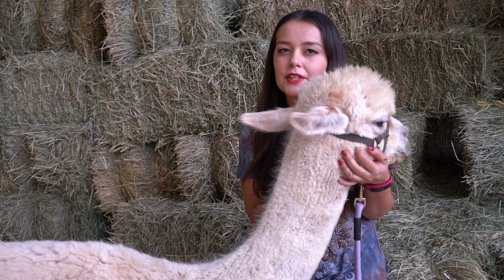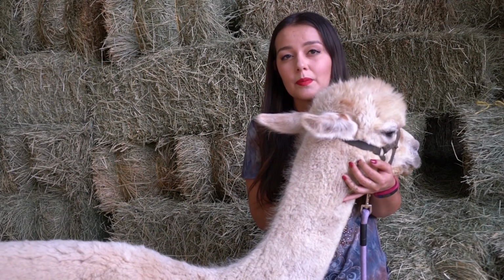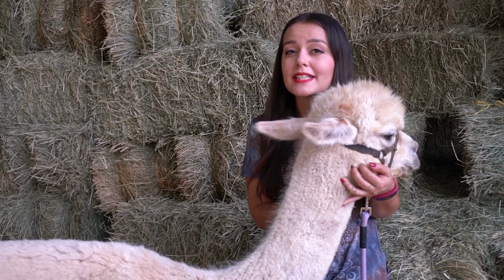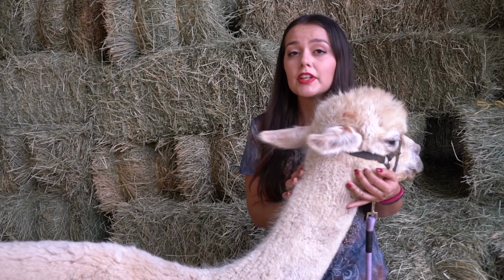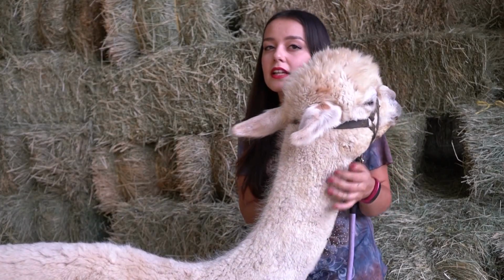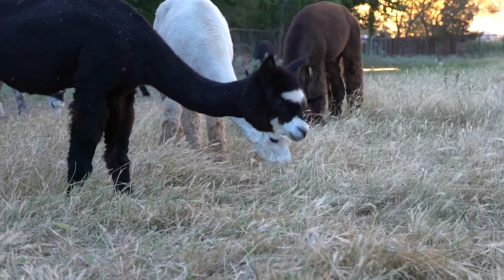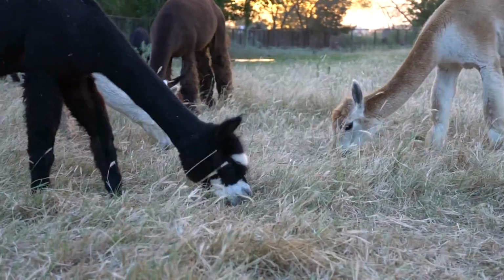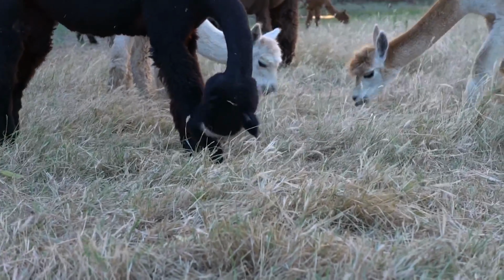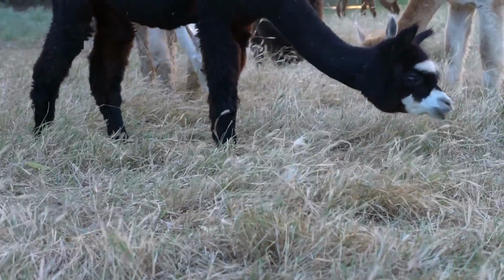Alpacas must be kept in herds, and there's no exception to this. It is never okay to have just one alpaca. It does not matter how much time you spend with your alpaca, you still need to have at the very least two. Even if you keep your alpaca around other animals like goats, that is still not the company that they need. Always have at least two, but it is recommended to have 3 alpacas. Alpacas are herd animals and do better in groups of 4 or more, so really the minimum is 3. Alpacas are happier and friendlier in large groups.